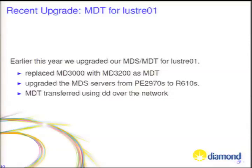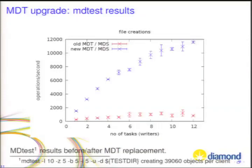We transferred the whole MDT with just dd over the network. I ran a quick file system check on the MDT while it was offline, didn't find any errors, brought the file system up, and everything started working. And then we did a comparison, looking at the mdtest rates compared to the old file system. You can see in red the old file system down at the bottom, which didn't make us happy, but we are quite happy with the improvement. Quite a few factors are in there. That happened last month, and it remains to be seen if the users actually notice a difference. We definitely hope so, but you never know.